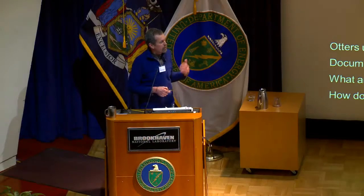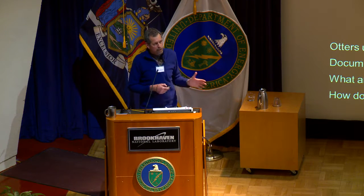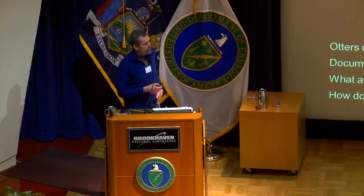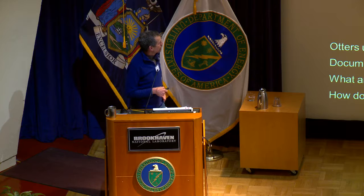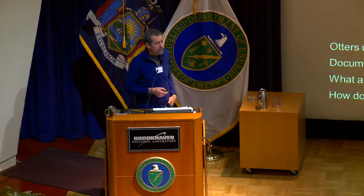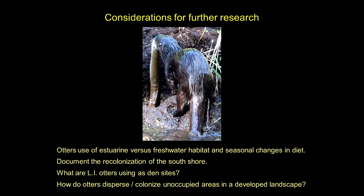I started out doing a survey, but now I did a camera trap study, and I have collected scat to look at how their diet changes over the seasons, their use of freshwater versus estuarine habitat. What are the Long Island otters using as den sites? One study out west found that a single otter has 80 to 90 dens they use. These are resting sites, not where they have young. These are just daytime resting sites. So what are they using here? Because it would be different than what they're using in more wild areas.